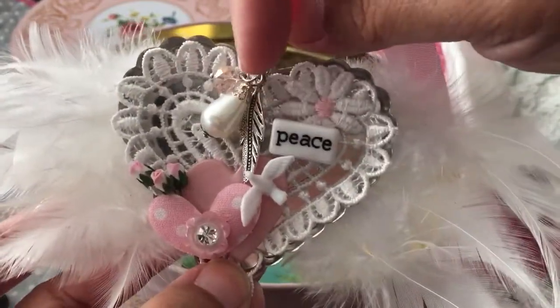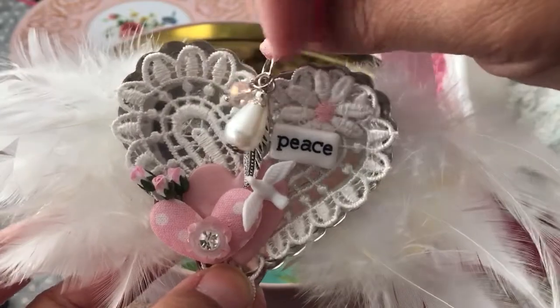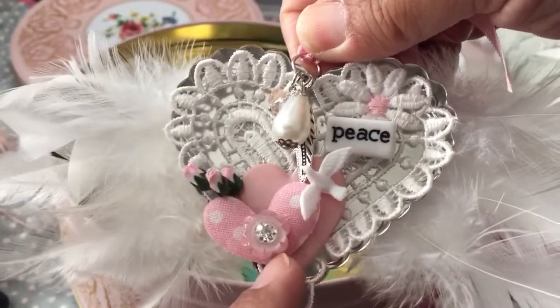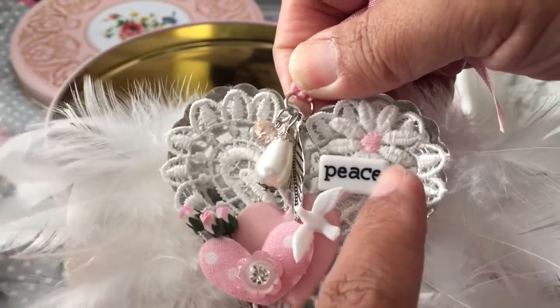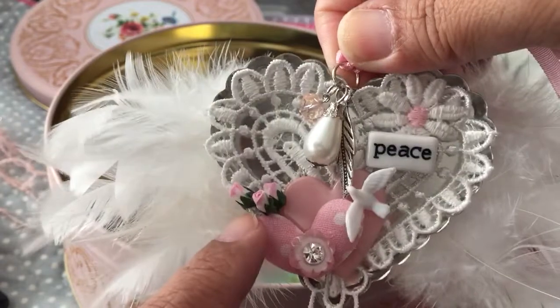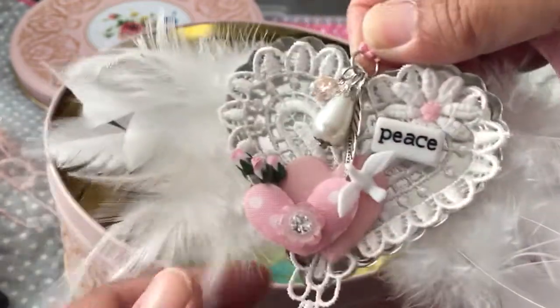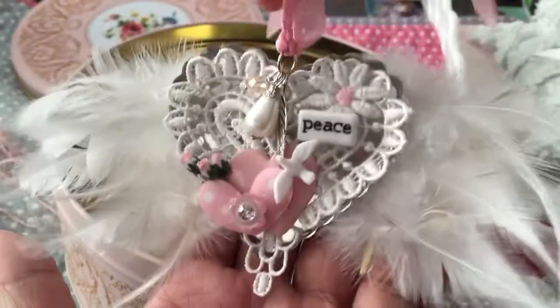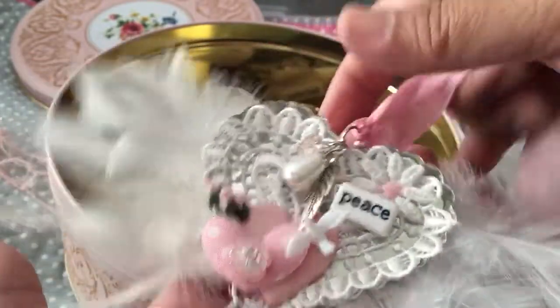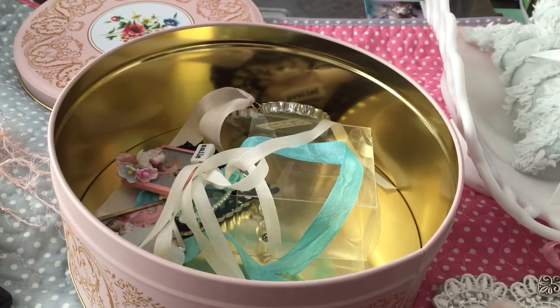And then I put a pearl and a feather, and then a little pink bling bead there. And then this one's got little hearts, a dove, and it says peace. And then there's a crocheted flower, and then some tiny, tiny roses. So that is that one, and that one will hang like this. So you could use these for ornaments on a tree. I didn't intentionally make them Christmas related, so you could hang them year round.